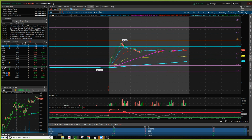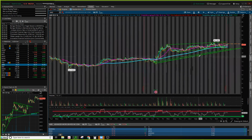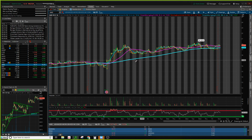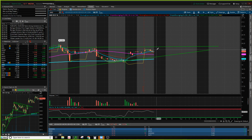So Creed is whispering to me about AMD. Let's see, I deleted all my fibs on AMD, which I shouldn't have. I had really good ones on here, but just looking at the pattern, I would say that this is a massive ascending triangle. And we're currently in the middle of it, a little bit, on the hourly. We'll see if we get some momentum.